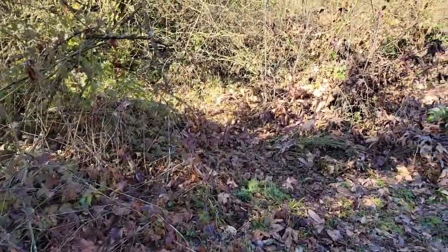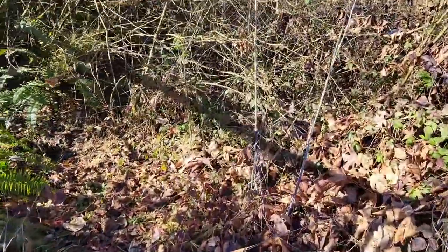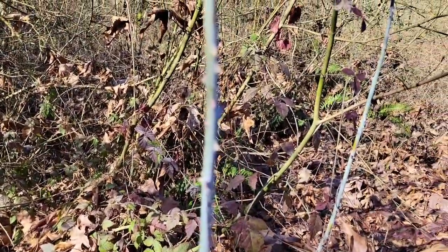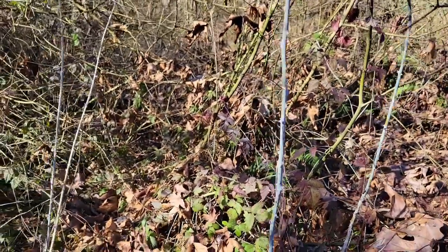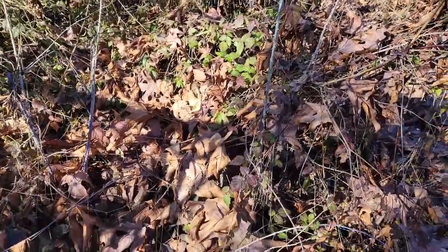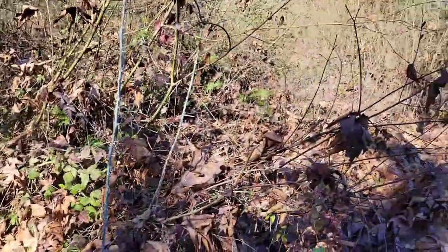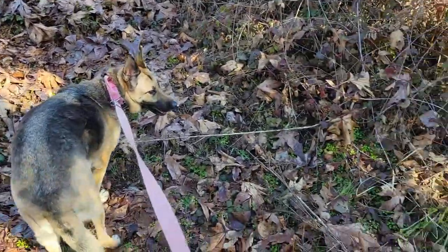And we have quite a bit. You see these darker purple stems? These are actually black raspberries, black caps, wild black raspberries. So I'm gonna get back here and clean out some of this other stuff to give them the best opportunity to grow. No, we're not going to the back of the pond. Let's go this way.